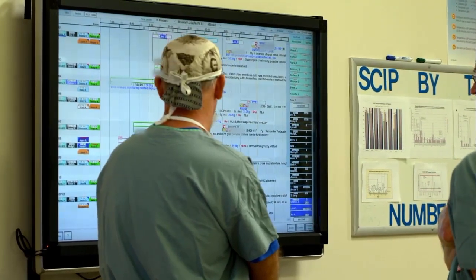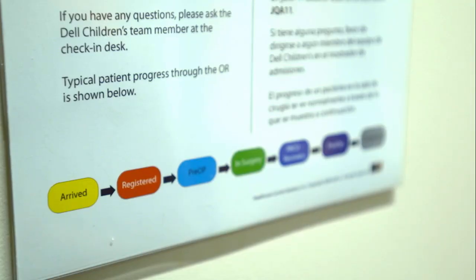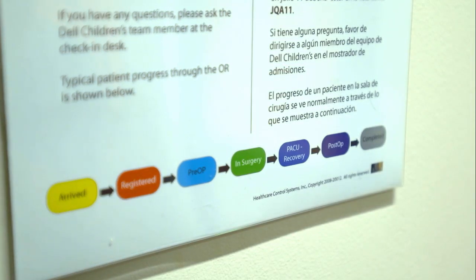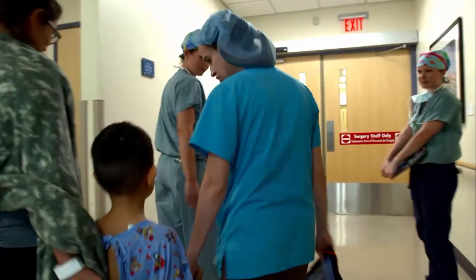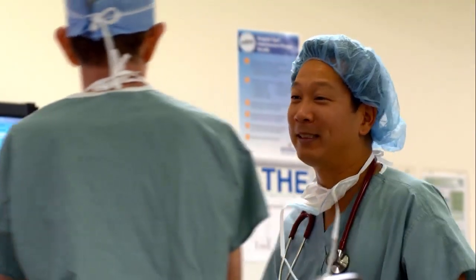There's not one partner that can't walk up to that board and use it immediately. We have better control over workflow process. Our productivity is better. Our staff are able to spend more time at the patient's bedside and less time chasing down other problems. And it's been a huge satisfier for our surgical staff as well as our anesthesia staff.